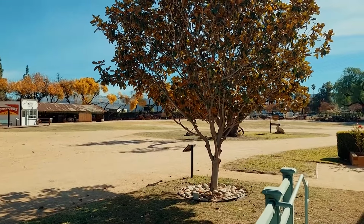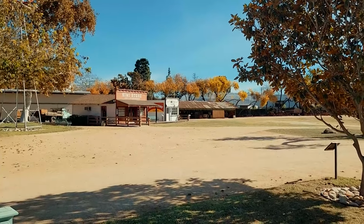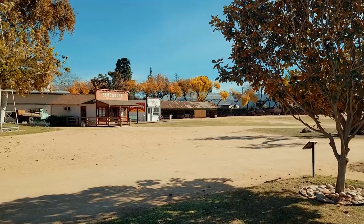If you want to have a party, you can have that here too. But rules apply, and there are costs to rent the park. You can check on the website and get some of the details.